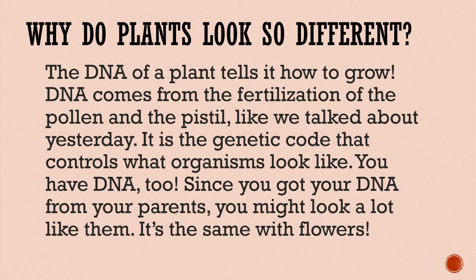So we're going to talk about why plants do look so different. There's something called DNA. All living organisms have DNA, which means you and I have DNA. You ever have someone tell you, oh, you look just like your mom, or you look just like your dad? That's because of your DNA. Your DNA comes from your mom and your dad, so you might look like one of them or both of them. I know I look a lot like my dad, but my brother looks a lot like my mom. That's because our DNA told us how we were going to grow up to look. So the DNA of a plant tells it how to grow.